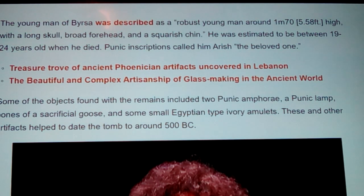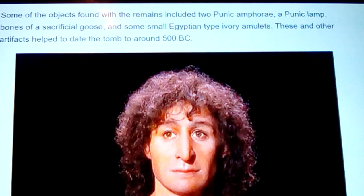Punic inscriptions called him Arish, the beloved one, leading to Ari and the Aryans. Some of the objects found with the remains included two Punic amphorae, a Punic lamp, bones of a sacrificial goose, and some small Egyptian ivory amulets. These and other artifacts help to date the tomb to around 500 BC.